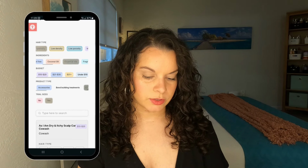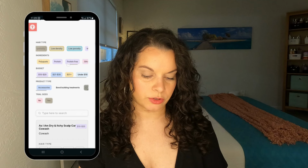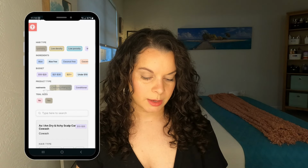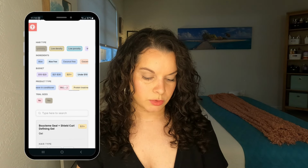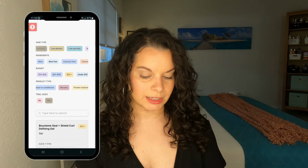Here in the ingredients, you can search for all kinds of things. I don't really have any ingredients that I want to avoid or search by, so I'm not going to select anything in this category. For the budget, I'm going to leave alone. And product type, I want a styling product, so I'm going to scroll over to gel and mousse. I'm going to tap gel and mousse. It's going to show me only the gels and the mousses that are for my exact hair type.